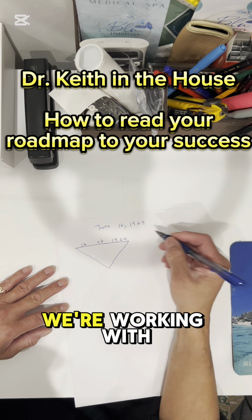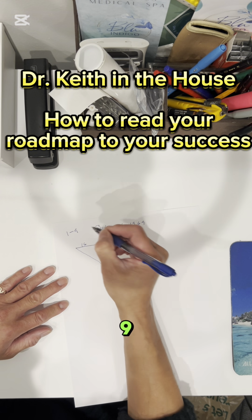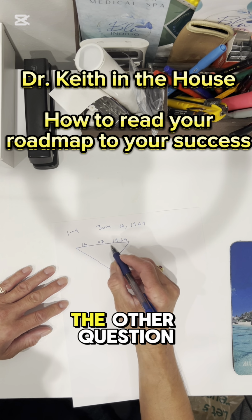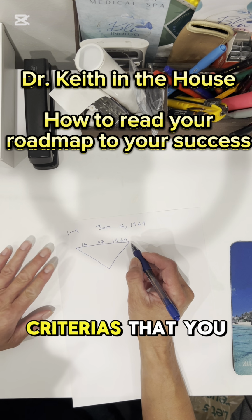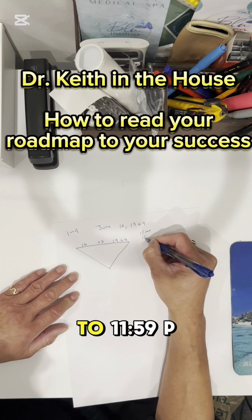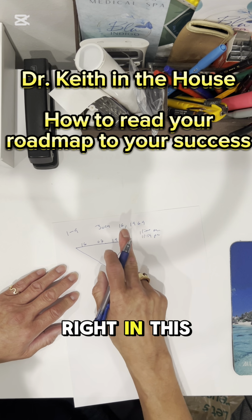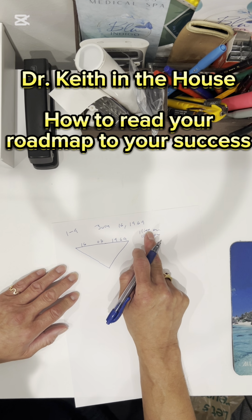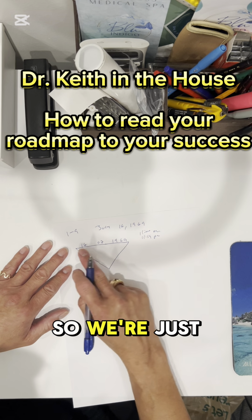Now, the key thing when we're working with the I-Ching principle is that we use the numbers 1 through 9. As you add these numbers together, you want to make sure they are single digits. There are two criteria. One, if this person has a twin, there are certain extra steps. And two, if you're born between 11 p.m. and 11:59 p.m., then you need to add an extra day. So rather than 1/6, this should be 1/7. I'm going to assume this person does not have a twin and was born outside this time, so we'll go ahead with this.